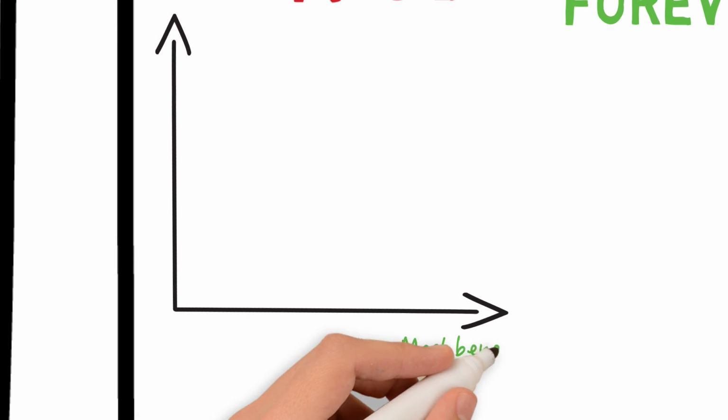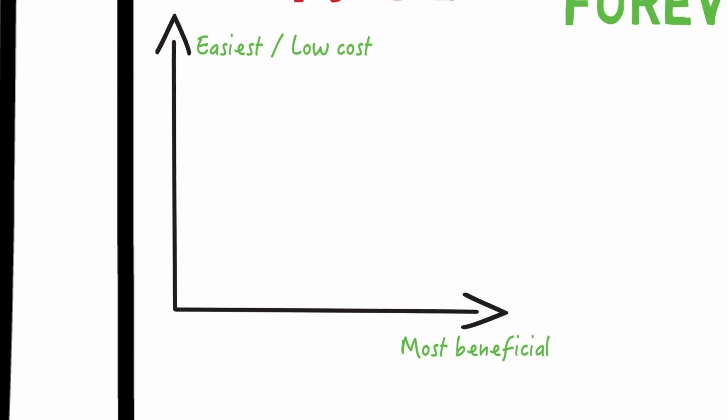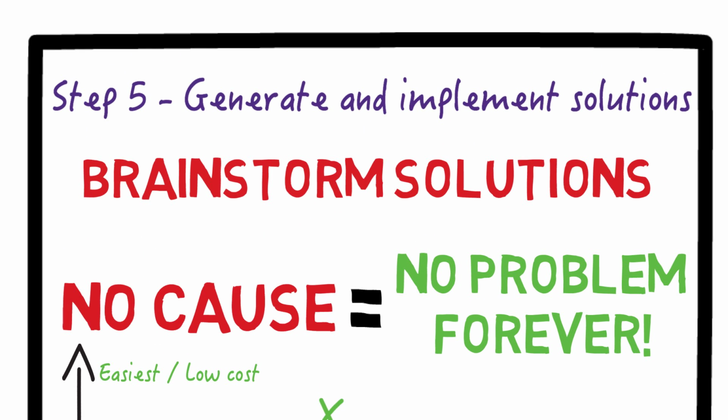Once you have a list of potential solutions, you will need to pick those solutions that you will apply. The best solutions are the ones that are the easiest and the cheapest to do and offer the most benefits. Luckily for us in our cafe, we have enough budget for an urn to replace the kettle, so we chose to do that. Remember, the aim is to fix the cause of the problem, which will remove the possibility of the problem happening.